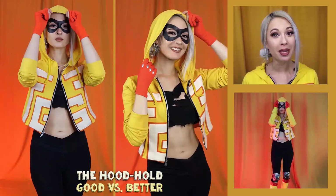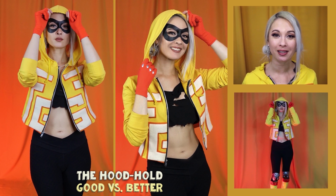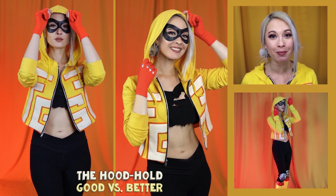It's always good to think about that ahead of time, and I have 5 easy poses to keep in mind for portraying Fat Gum. First is what I call the hood hold. Make sure that you aren't blocking your face with your hands. And try to spread out your fingers a little bit so that they don't look so blocky. And I usually prefer to stagger my hands, just to make it a little bit more dynamic. You can do this pose with the hood up or putting the hood up.